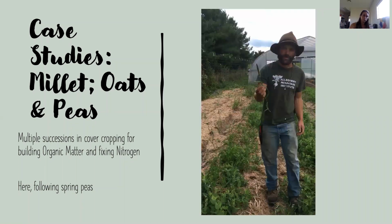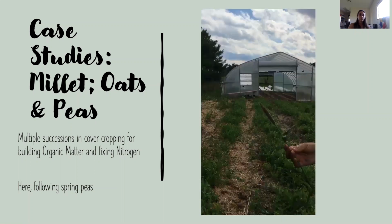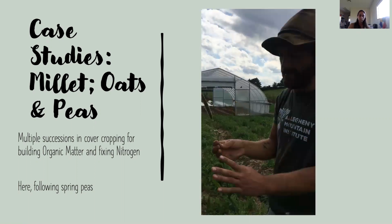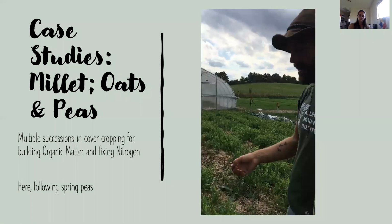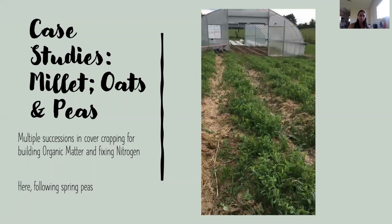This is the grass seed head. It's one that got away from us when we were mowing it in. But when the grass is just starting to poke out, when it's just starting to look like this, that's when you want to mow it in. So we mowed this, and then I came through and I broadcasted oats and peas. This is oats and peas right in these 6 rows.